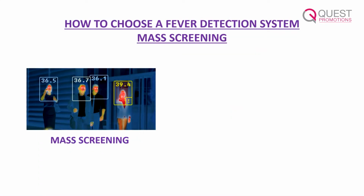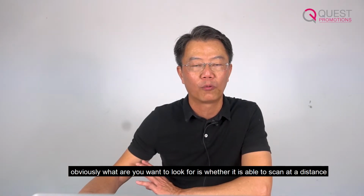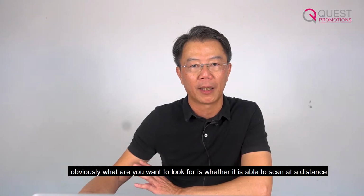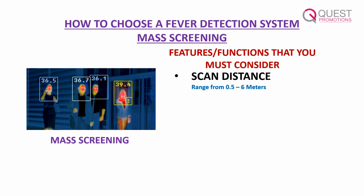Now, for the mass screening systems that you want to choose, what are the considerations or the features that you will have to look for? Number one, because you will be screening a large number of people passing by at the same time, you want to look for whether the scanner will be able to scan at a distance. So you want to see whether it can scan from 0.5 meter all the way up to about 6 meter, which is about 21 feet.